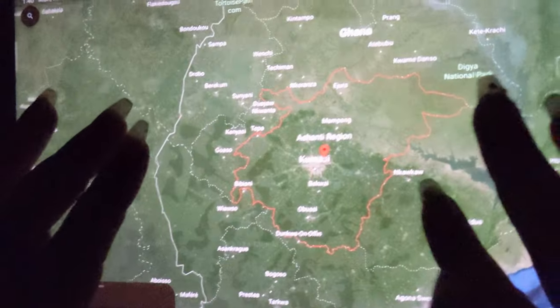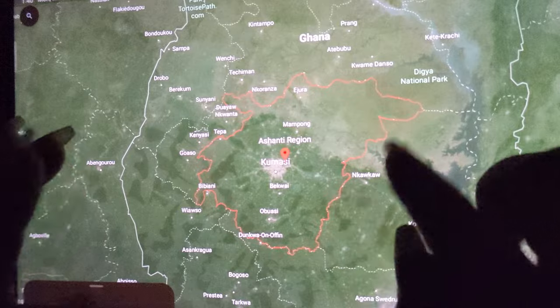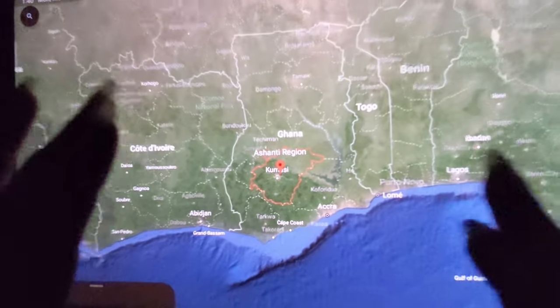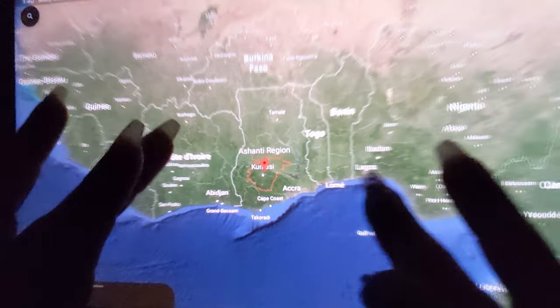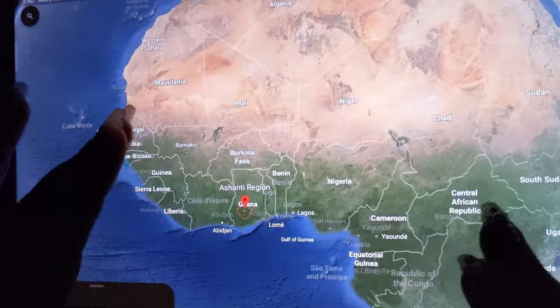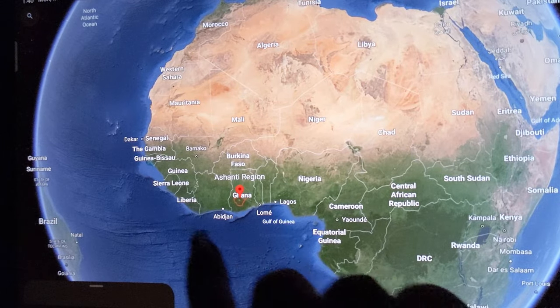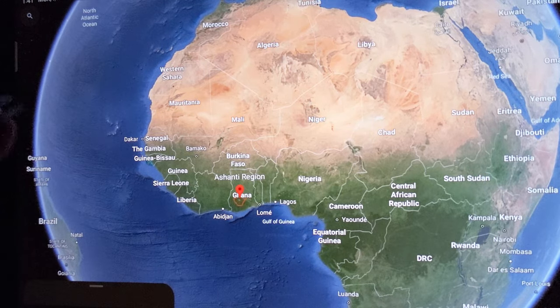All right, here is Ashanti region. You can see outlined here. Going to zoom out so you can see exactly where we are in the world. You can see it's a very large region here in southern Ghana. And if you're not quite sure where Ghana is located, it is in West Africa. This is the Gulf of Guinea right here, the West African coast.